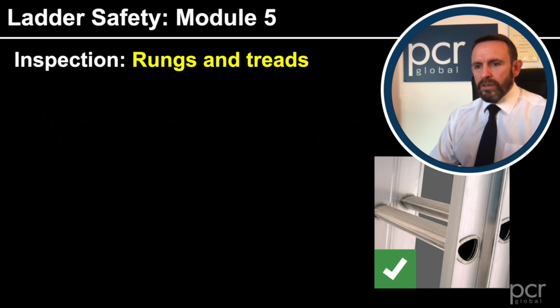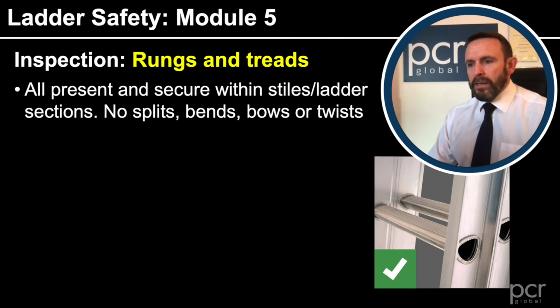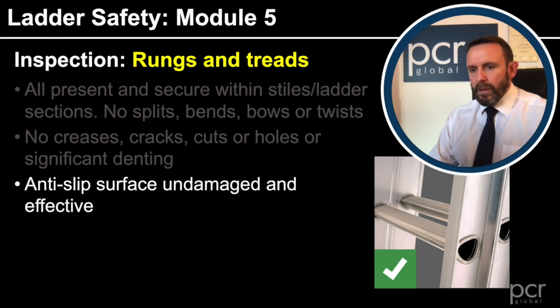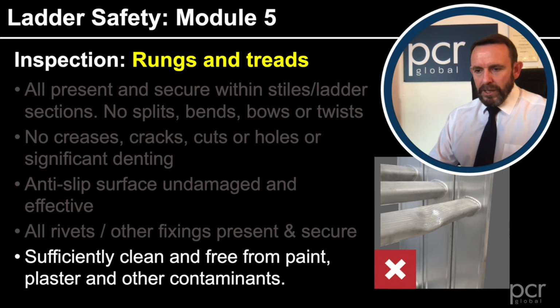Onto the rungs and treads. All present and secure within stiles, ladder sections. No splits, bends, bows or twists, creases, cracks, cuts or holes, or any significant denting. The anti-slip surface, again, undamaged and must ensure it's effective. Any rivets or any other fixings, again, present and secure. Sufficiently clean and free from paint, plaster and any other contaminants. We can see there the dented rung that needs to come out of commission.